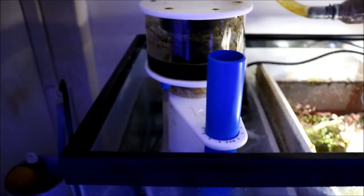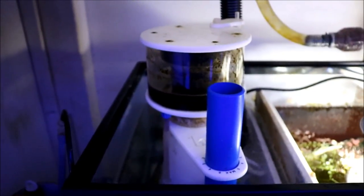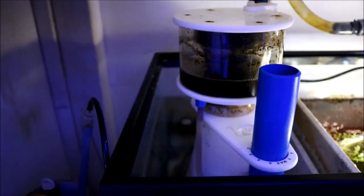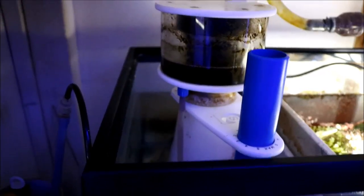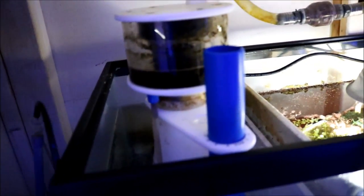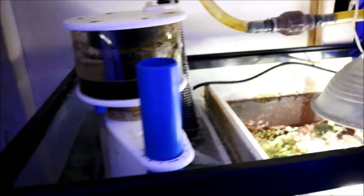Now, I did promise an update on the sump, the one I got from Billy Pipes. As you can see, I do show everything. I don't clean anything up before I show this, just because I want you to see exactly how it looks, basically as it would running in your house. The SCA 302 still going strong, still pulling out a lot of skimmate, and working like a champ.